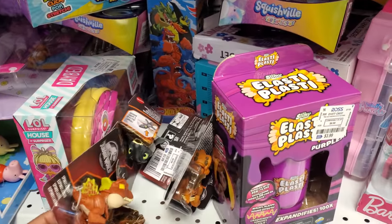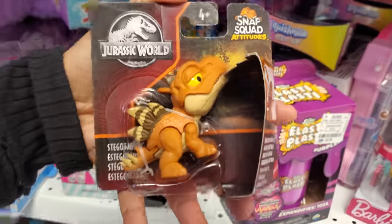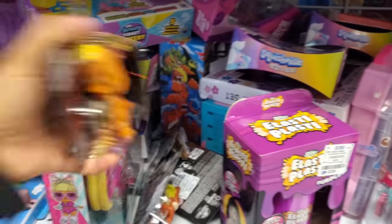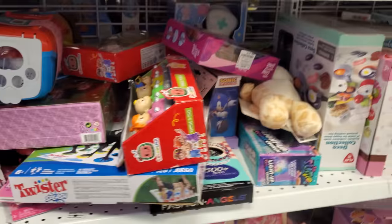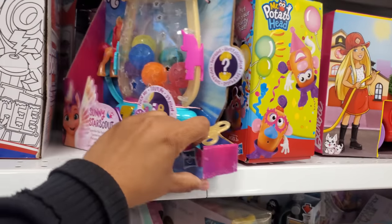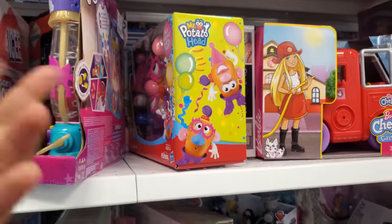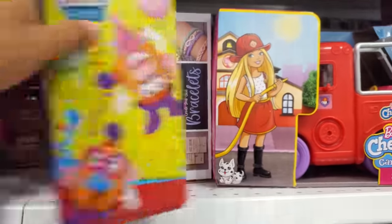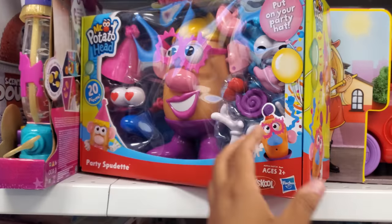And what are these little guys down here? Oh gosh, don't fall. Let's see. Jurassic World. They're $3.99. Chomp. They're like these little figures. It's kind of funny. Oh gosh, can you get that? That's so funny. Oh, what is here? My Little Pony. I've never seen My Little Pony. I've seen the original when I was a kid. We have Potato Head Party. Oh my gosh, Mr. Potato Head and Mrs. Potato Head. I remember playing with them all the time when I went to my grandma's house.